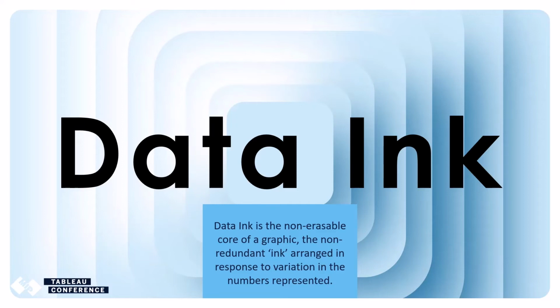So the name is a little bit odd, Data Ink. It's a very weird name for what it is. But if you think about it, it actually comes from the days where people were literally drawing graphs on paper or printing them. So the name actually refers to the ink used on paper and how much of that ink is actually necessary in telling the story that you're trying to tell. So it wasn't really about being environmentally friendly, saving ink and saving paper. It was about ensuring that you have a simple representation of the message that you're trying to send.